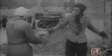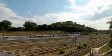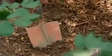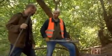But I wanted to see for myself. I was about to dig into a hill made of 60 million cubic feet of rubble, a hill built directly on top of the Flak Tower. So if we dig right here, I'm going to find the ruins of Berlin. Yeah. All right, let's do it.